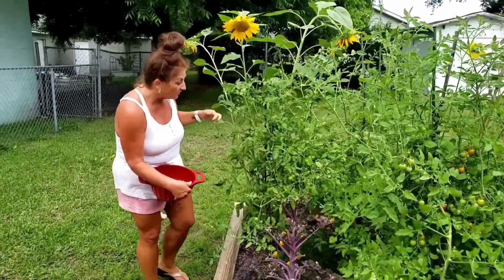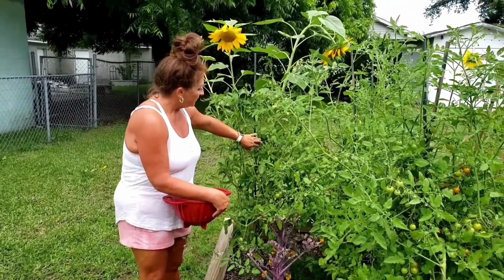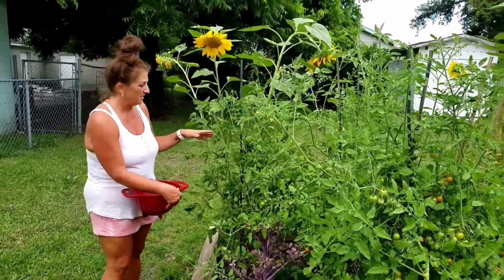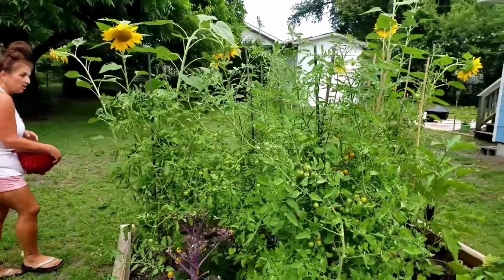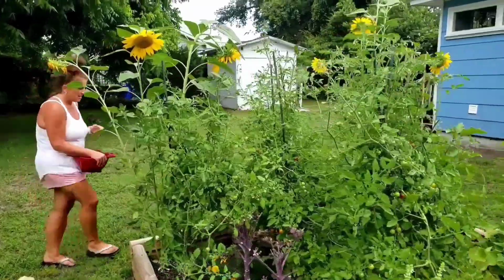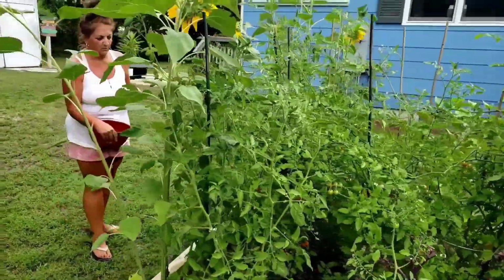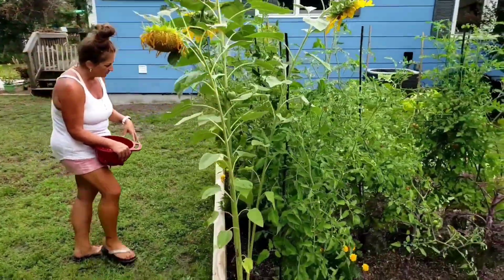We mentioned in another video that when we bought these plants, the person we bought them from wasn't sure about what some of them were. So we have a crap ton of cherry tomatoes. She also recommended that one of the ways to kind of naturally keep some critters out was to plant some marigolds in between the tomatoes.